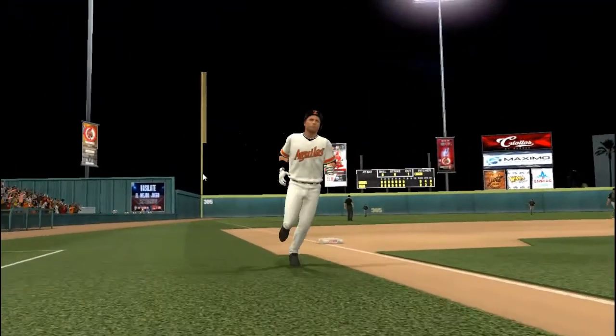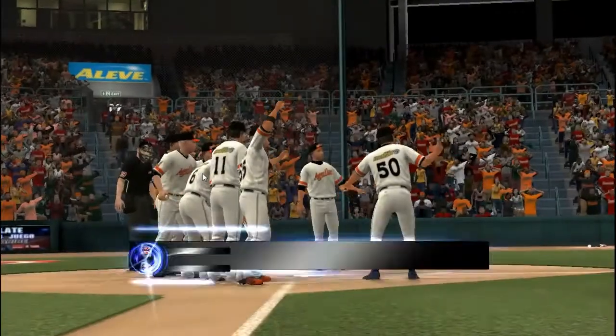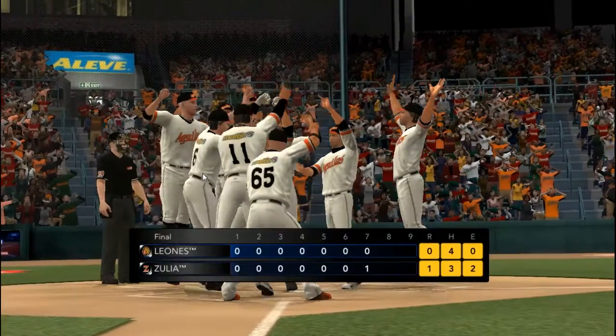Well, they win a great one here today, Gary, and it's all because of the pitching. Outstanding pitching, really leading them to victory.